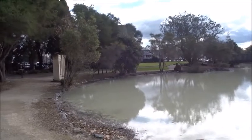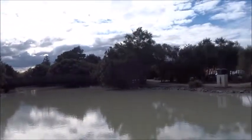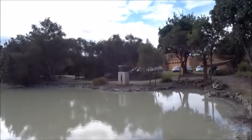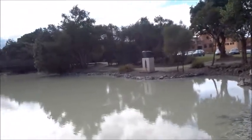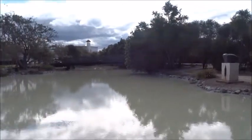We're in the Government Gardens in central Rotorua, and I don't think I've ever seen this pond before. I presume the colour is due to sulphur. Certainly can smell hydrogen sulphide.